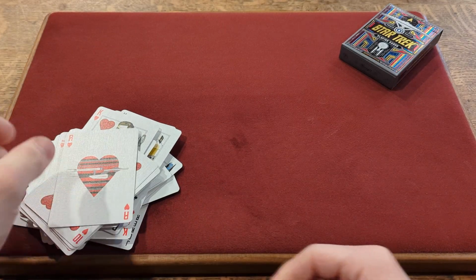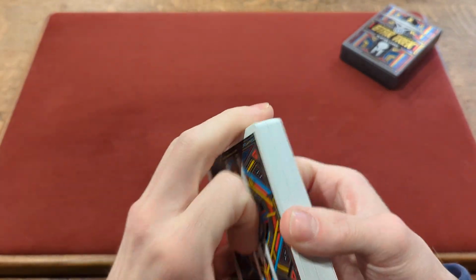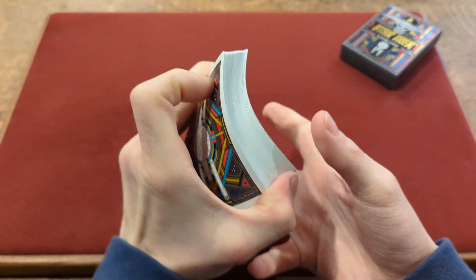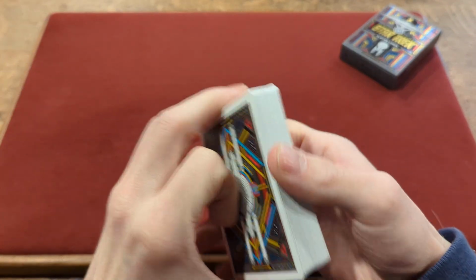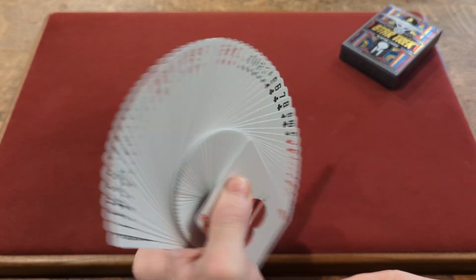But now that we took a look at the cards, for the handling, there's that classic air cushion finish from the United States Playing Card Company. So they will handle fantastic. And straight out of the box, they feel a little bit stiff. They got a little bit thicker stock to them. So you definitely have to break them in. And more easily shuffleable. But so far they feel pretty nice and they seem pretty smooth as always.